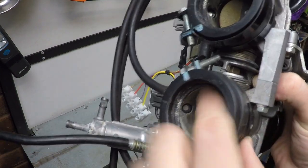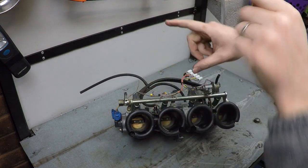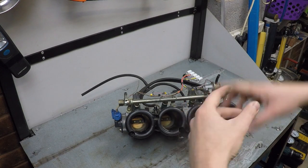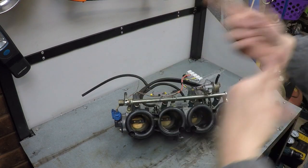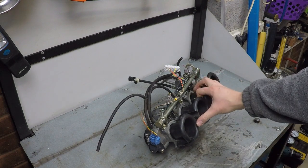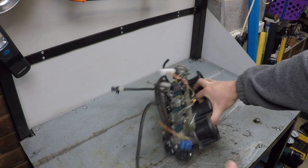the throttle butterfly. So what that does is, as soon as you've got that turbulent air coming off the butterfly, it squirts the fuel straight in. So you get that ideal mixing of air and fuel throughout. So you want them quite close to the butterfly. We don't have a choice here.